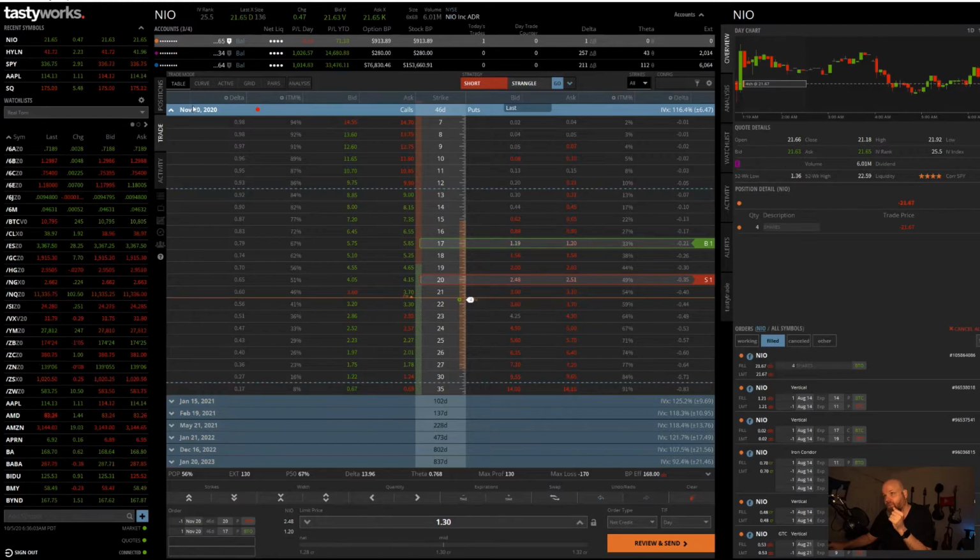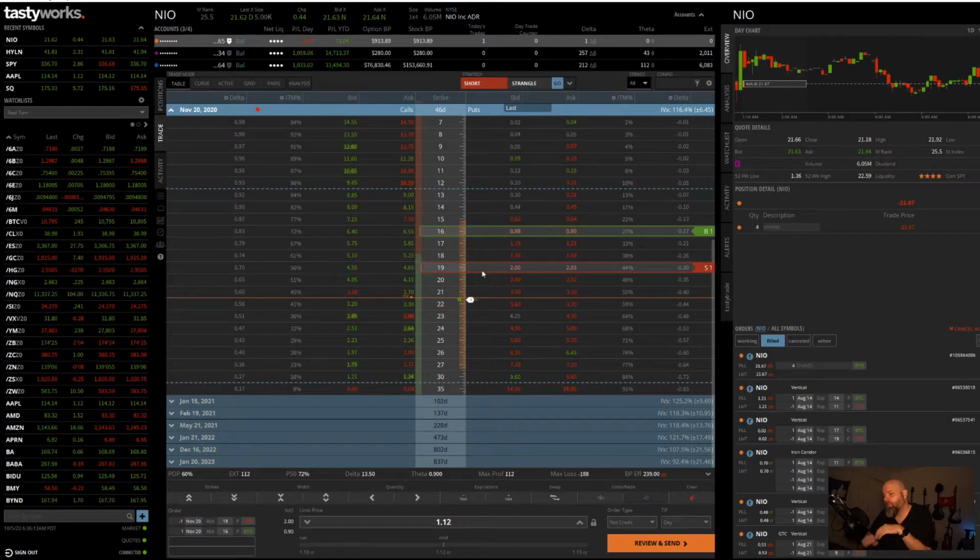We're doing the November 20, and it has an expected move of about $6.50. Again, I'm very bullish on NEO, so I'm going to do a put credit spread. Selling a put is a very bullish trade. I'm going to go $3 out. I'm going to buy the wing. This current trade has a 72% chance of being profitable.